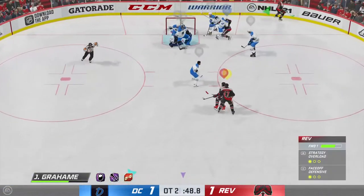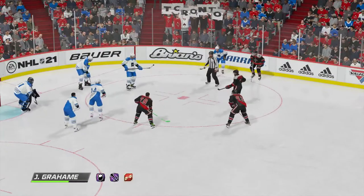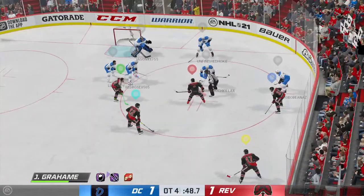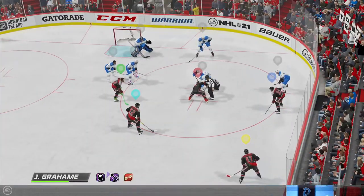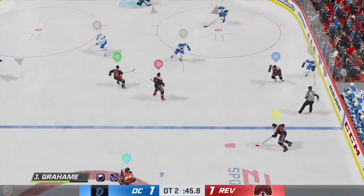And there's the whistle as he elects to slow things down a little. A pretty good decision here with the play starting to break down in front of him. The centermen glide into position. And as the puck is dropped, they win the draw here inside the defensive zone.